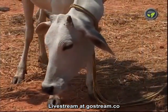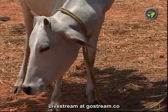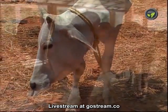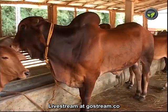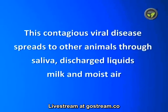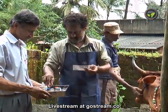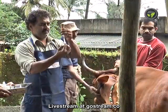Normally, the animal will not die due to FMD disease, but the production drops up to 30 to 50%. Animal takes many months for the complete recovery. This contagious viral disease spreads to other animals through saliva, discharged liquids, milk and moist air. There is no specific treatment for this disease except some symptomatic treatments.